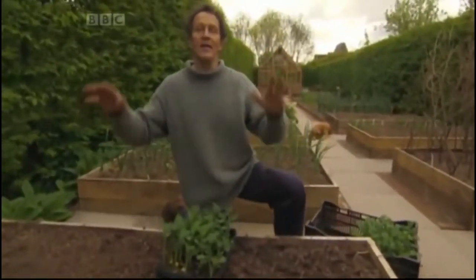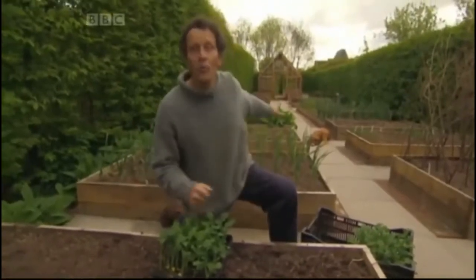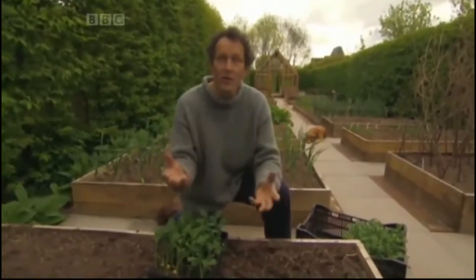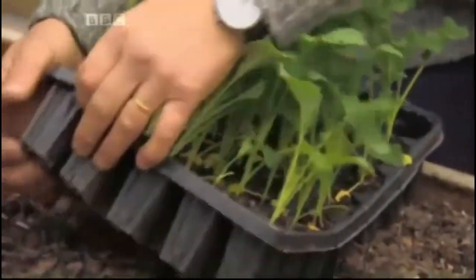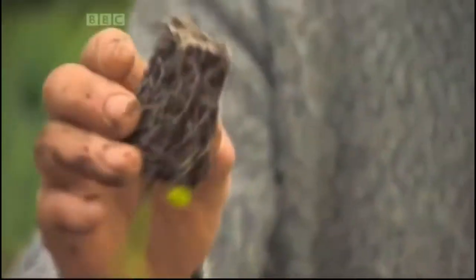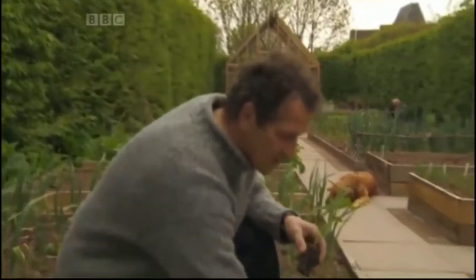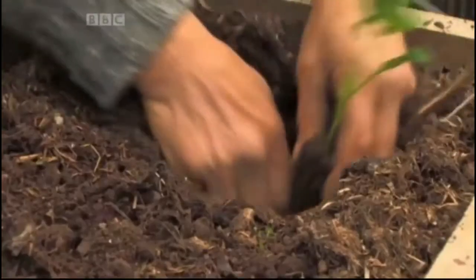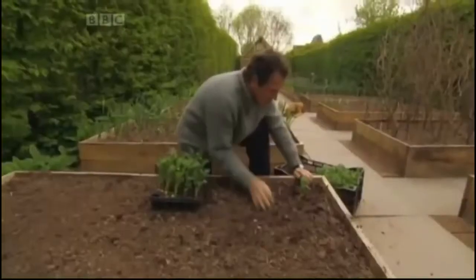I'm going to grow some in a normal bed, in the conventional manner, and I'll just compare the two and see how they grow. Now, in terms of planting out, very, very simple. This is a good size. You can see that that's a nice, healthy root system in a plug, good plant like that. And all I have to do is just make a hole and pop it in. If I plant it deep and firm it in fairly well around it, that should be fine.